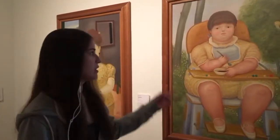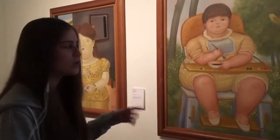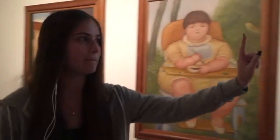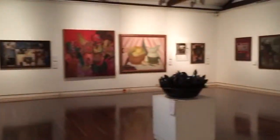Fernando Botero is a famous Colombian artist. He specialized in painting fat people. For example, this is the portrait of Pedro, his son, who died at the age of 4. And he also painted fruits and food in general, as you can see in this room.